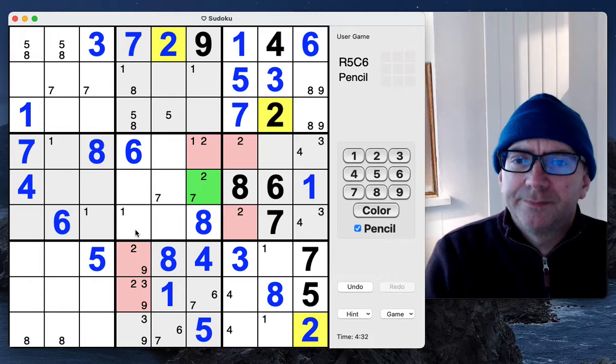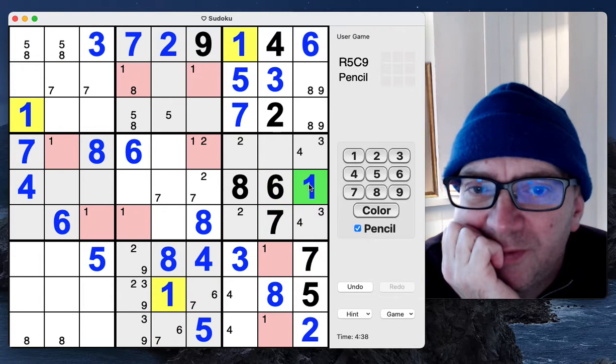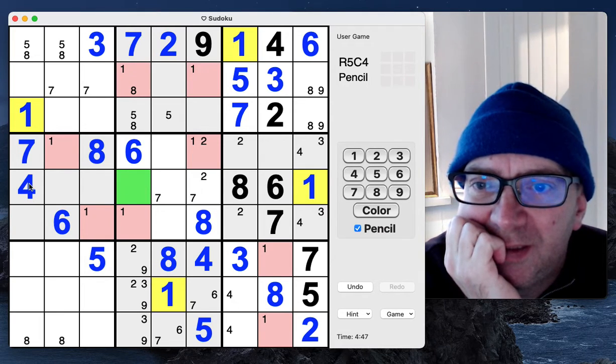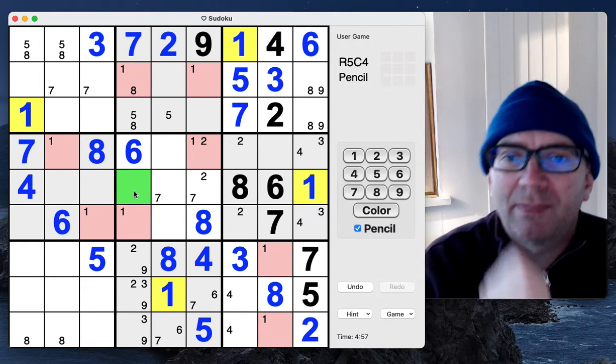Actually, we've got 2, 3, 9, 6, 7, and we've got 1, 4, 6, 8 here. I think that could be a 5. Let's just double check. It can't be a 1, it can't be a 2 or a 3, it can't be a 4. It can be a 5, it can't be a 6, it can't be a 7, it can't be an 8, it can't be a 9. That's 5.